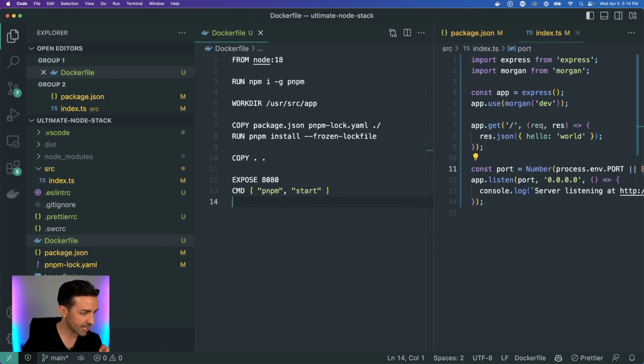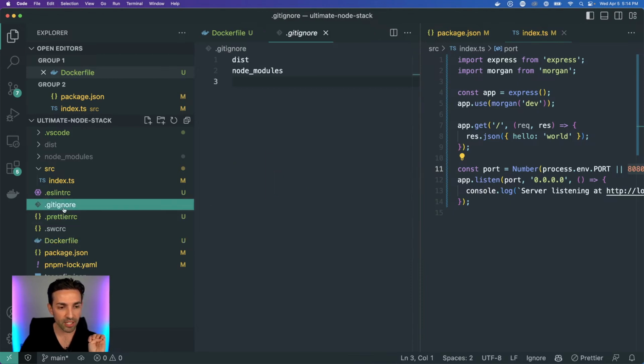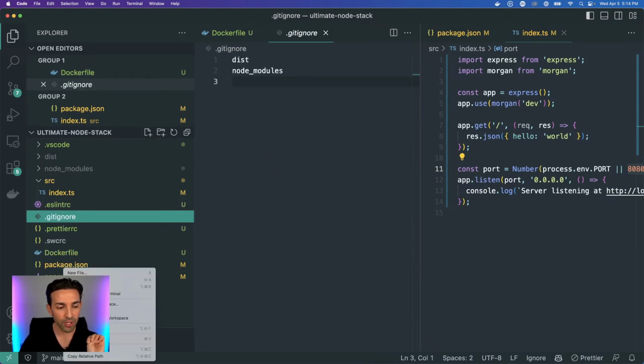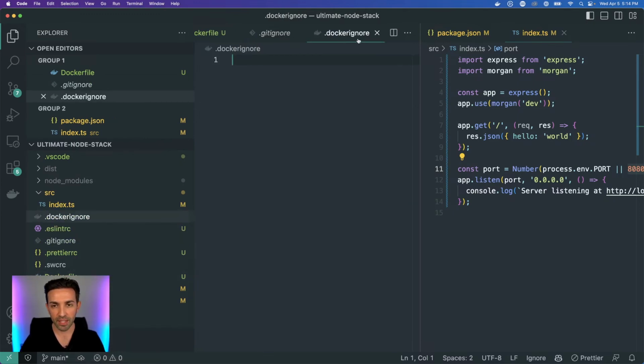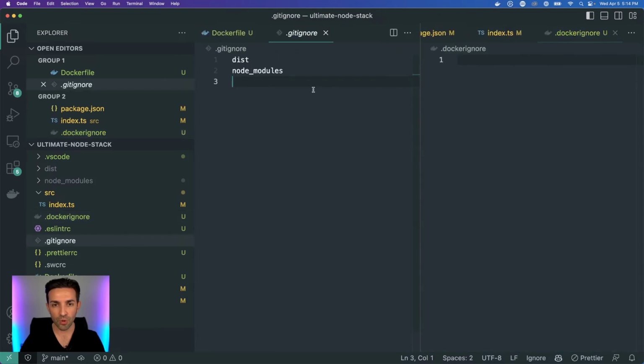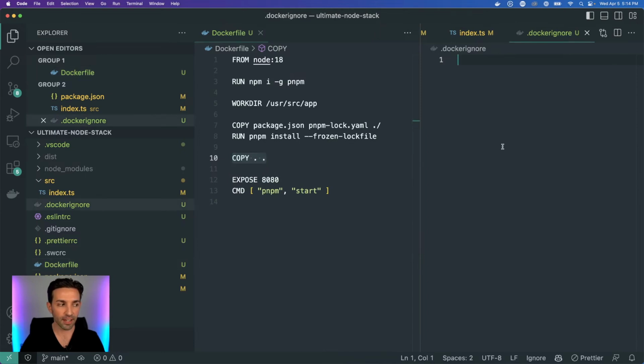Okay, so that is our Dockerfile, but a very important item in here is this COPY . . What this is saying is copy everything from the current directory into the Docker build. Now, we want everything but, we want everything except a few things. So much like our .gitignore file, we're going to create a .dockerignore file. And that will tell Docker, when you have commands like copy everything, to ignore certain things. So we're going to ignore some things here.